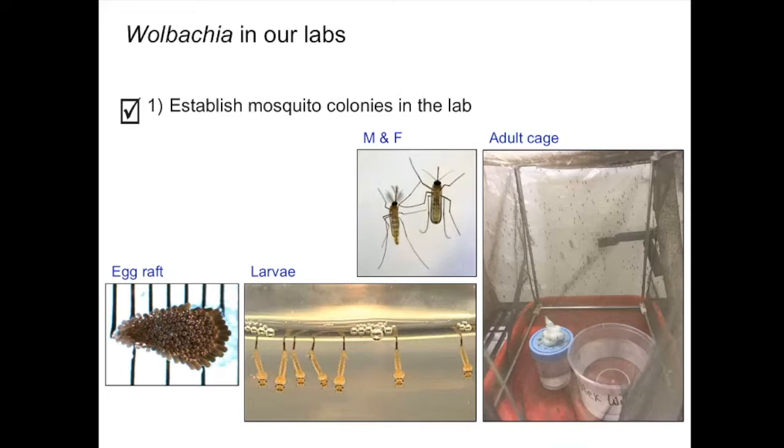You can see how we maintain them on sugar water, which is what's in that specimen cup. And we've just added a container to that cage to get eggs. And so we sort of have an eggs on demand system where if we're just maintaining the colonies, we put in the container of water, and the next day we'll collect many, many egg rafts in that container. And if we're trying to get eggs to do our micro-injection, either with Wolbachia or with genetic plasmids, then we time it so that we can collect eggs within about an hour of adding that oviposition water, that egg-laying water. So we have our mosquitoes.